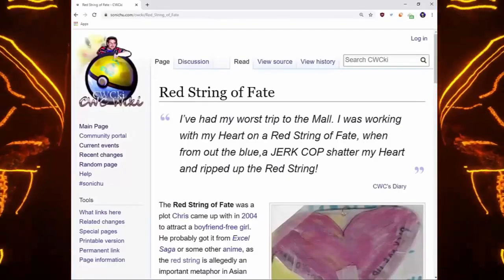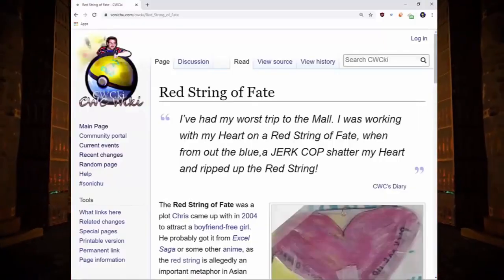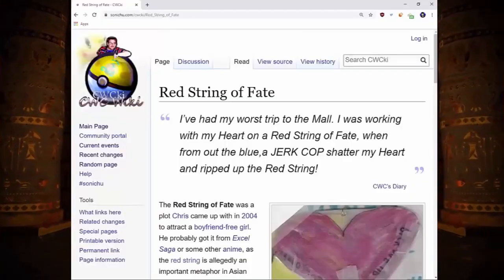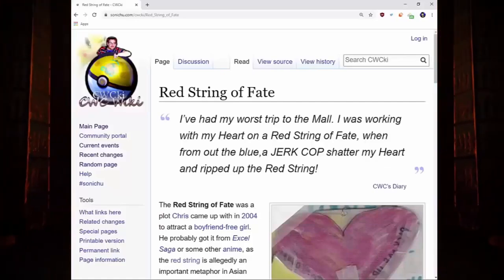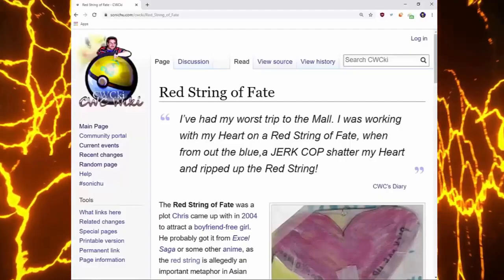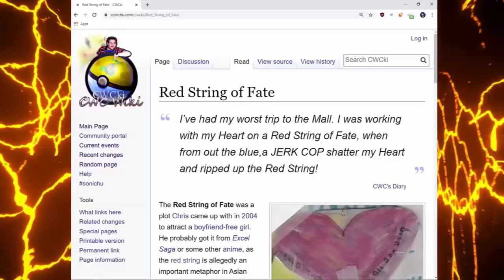So what did you think of the red string of fate? Oh, it's amazing the things that Chris will do to try and get a boyfriend-free girl. Yet showering is not one. I think this is just one step below throwing rocks at women. But this is like the first indication that Chris is willing to possibly harm someone to try to get a woman, just throw shit at them.